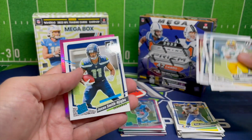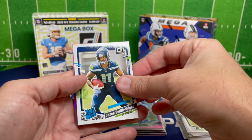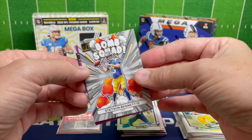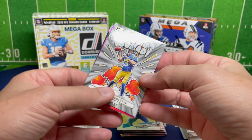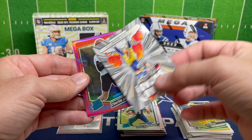Okay, getting back here. Ooh, there we go. JSN, add that to my PC. We've got Stetson, not on a football team, Bennett. Horrible card. I like the bomb squad, but I'm not a big fan of Stetson Bennett getting all this attention for a guy who's not even on the team.